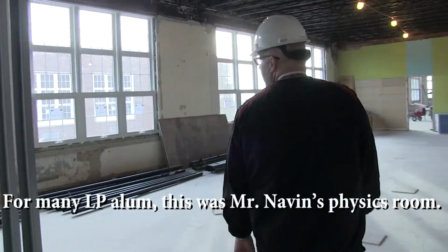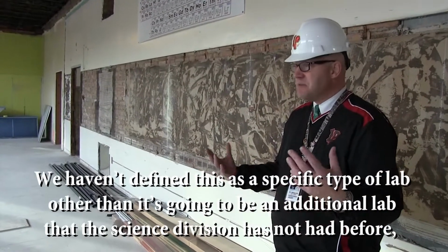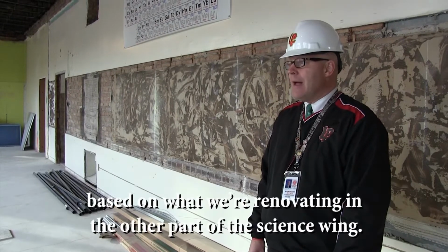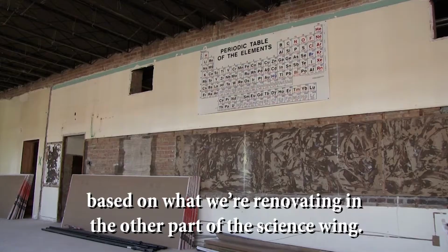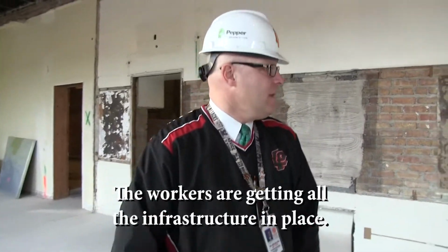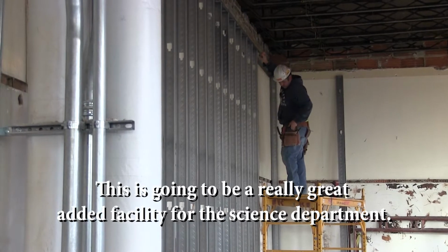We're going to take a walk into what's going to become a newly renovated science lab. For many LP alum, this was Mr. Naden's physics room. We haven't defined this as a specific type of lab, other than it's going to be an additional lab that the science department has not had before, based on what we're renovating in the other part of the science wing. As you can see, the room has been completely ripped up here. The ceiling has been removed. The workers are getting all of the infrastructure in place. This is going to be a really great added facility for the science department.